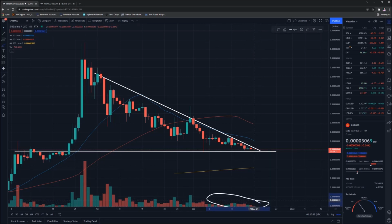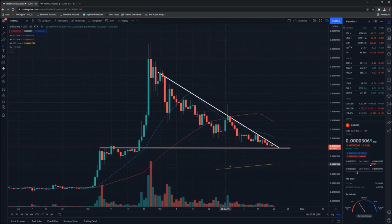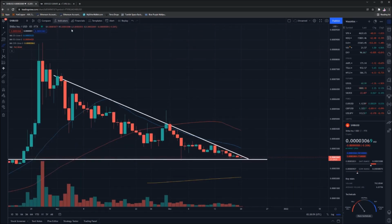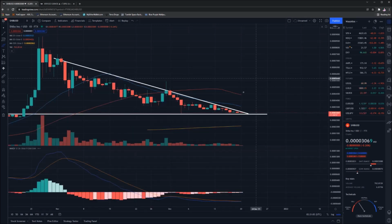As we can see, the volumes on SHIB have been extremely low since we had that massive pump back in October, November. Now it is time to see a bit of buying action come back into the piece, or potentially, if it's a break downwards, more selling action, because this is really a critical point for us. Bring in a few more indicators as well to have a look at exactly what is going on.